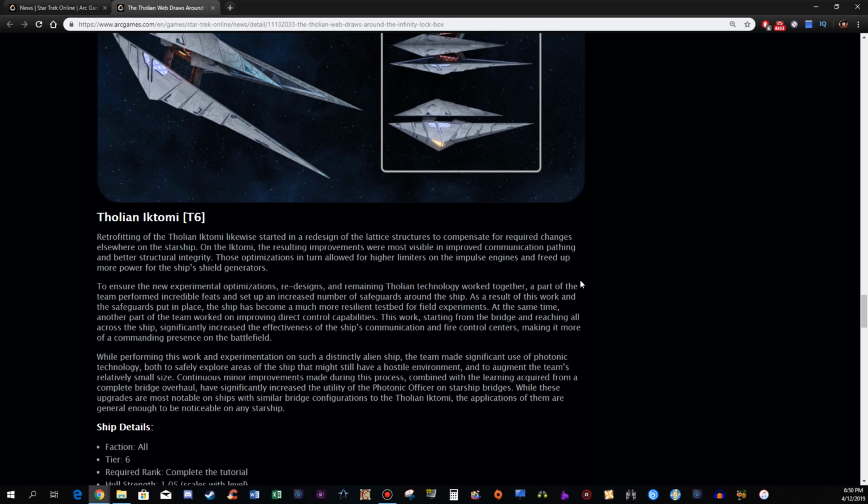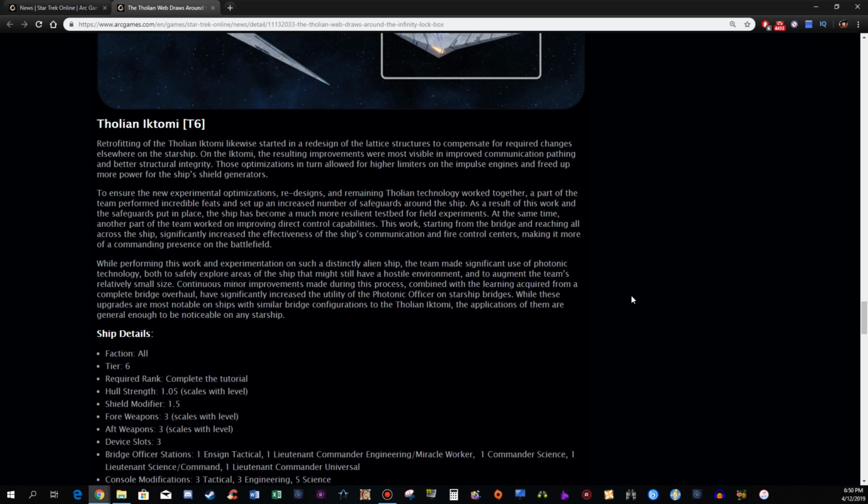Retrofitting of the Tholian Iktomi likewise started in a redesign of the lattice structures to compensate for required changes elsewhere in the Starship. On the Iktomi, the resulting improvements were most visible in improved communication pathing and better structural integrity. Those optimizations in turn allowed for higher limiters on the impulse engines and freed up more power for the ship's shield generators. To ensure the new experimental optimizations, redesigns, and renaming, Tholian technology worked together. A part of the team performed incredible feats and set up increased number of safeguards around the ship. As a result of this work and the safeguards put in place, the ship has become a much more resilient test bed for field experiments.